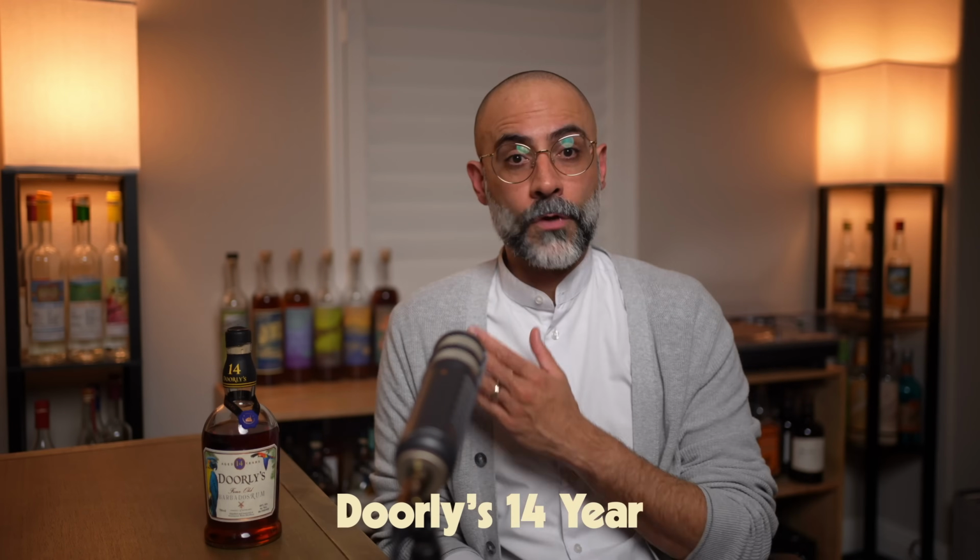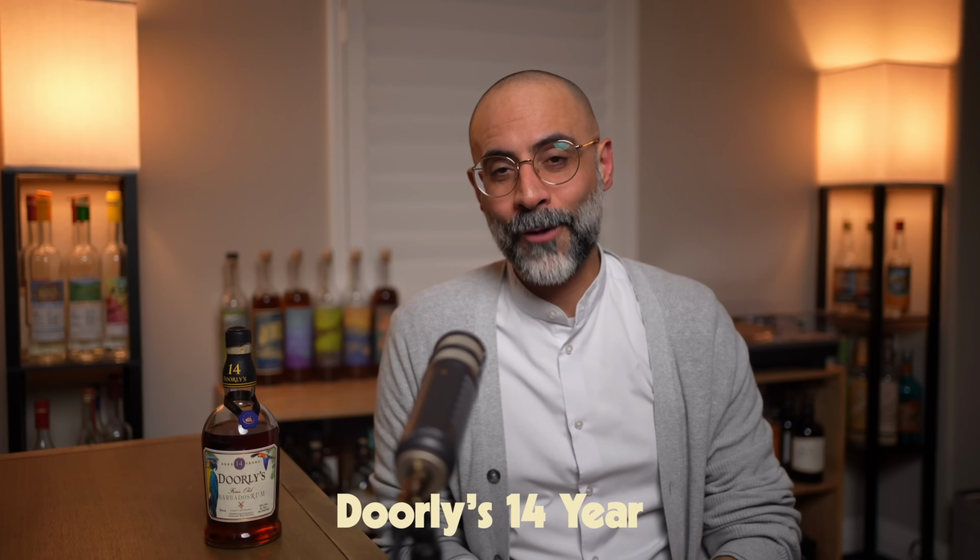And lastly, we started this list with a Foursquare rum, and we're gonna end with one as well. Now it's $52, which is a lot of money, but I truly believe what you get in the bottle is easily worth so much more than that. It's Doorly's 14 year. So this is a pot and column still blend of rums aged 14 years in a mix of ex-bourbon and ex-Madeira wine casks, and is bottled at 48% ABV.